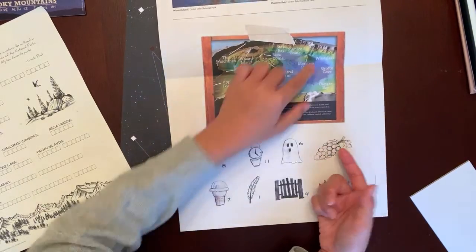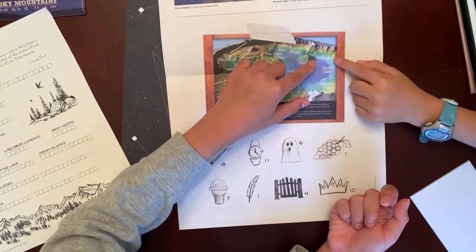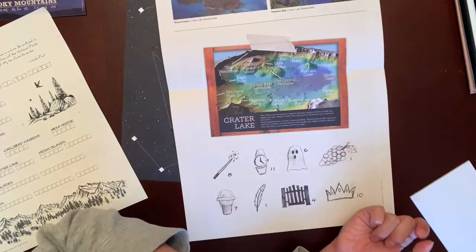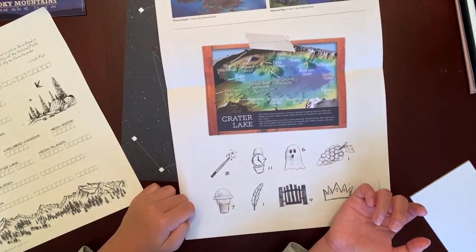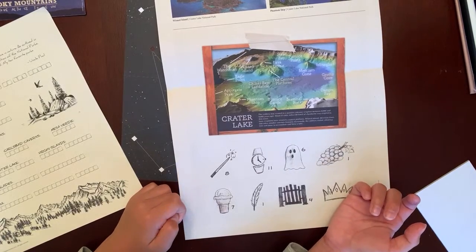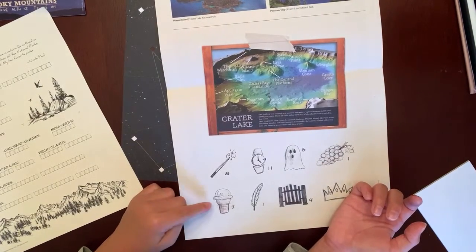Grape is wine glass, I think. Yeah. So W. Ice cream. Snow. Okay, so the first word is snow. Ice cream. Where's the ice cream?